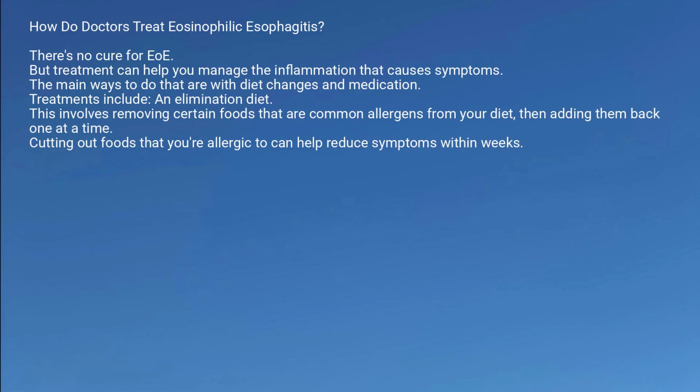How do doctors treat eosinophilic esophagitis? There's no cure for EOE, but treatment can help you manage the inflammation that causes symptoms. The main ways to do that are with diet changes and medication. Treatments include an elimination diet. This involves removing certain foods that are common allergens from your diet, then adding them back one at a time. Cutting out foods that you're allergic to can help reduce symptoms within weeks.